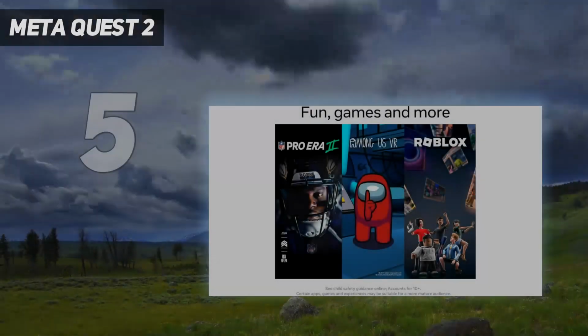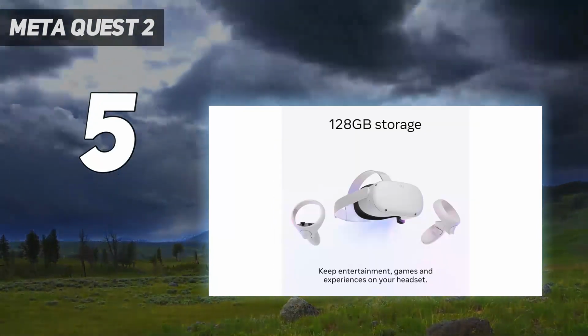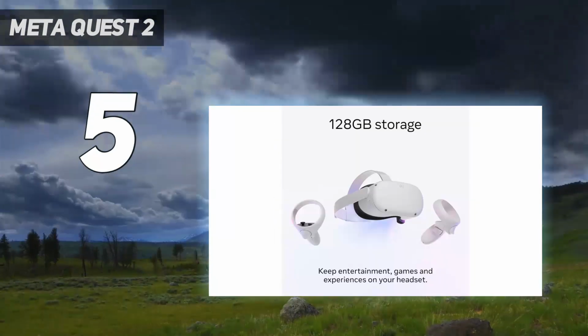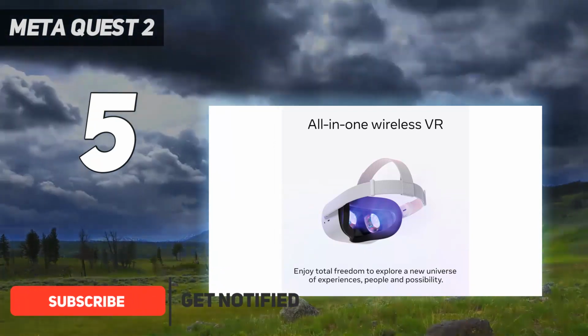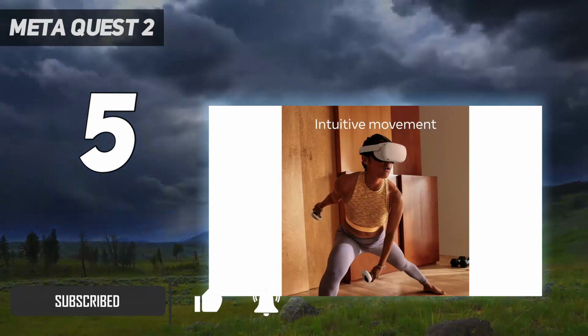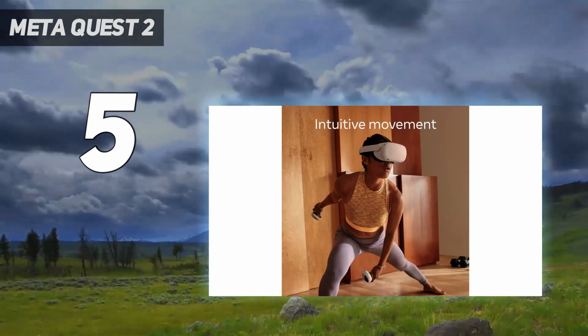Meta Quest 2. The Meta Quest 2 is still the best value VR headset on the market for the majority of players, even if it's staring down the barrel of the Quest 3's launch. This remains one of the cheapest mid-range VR options out there, so if you're looking for no-fuss VR on a budget, this is just the headset for you.